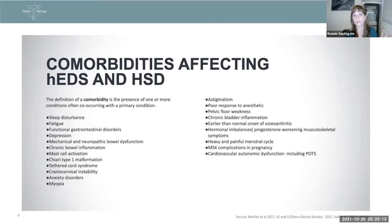Pelvic floor weakness. So we're going to look at a particular posture after that's quite common in this group of people and in lots of people, but you know, the pelvic floor weakness is a problem. So taking the pressure off it is good, and the hypopressives are really good for that. They can have chronic bladder inflammation that kind of goes with the mast cell activation. Earlier than normal onset of osteoarthritis because the joints aren't held in the right place, so they get more wear and tear.